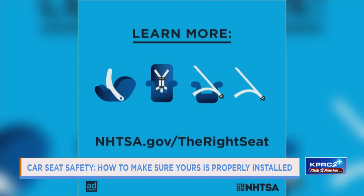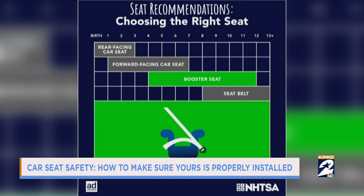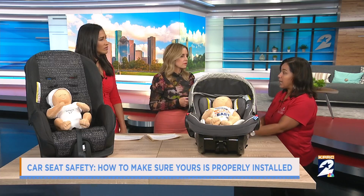They're safe. Now, the ones with the backs, we call them high back boosters. They do have usually a seatbelt guide for the shoulder portion. So your smaller kid that's transitioning out of their car seat or their harnessed seat to a booster seat, I would go with the high back booster first. Okay. And then you can graduate as they get older and more mature to a backless booster.